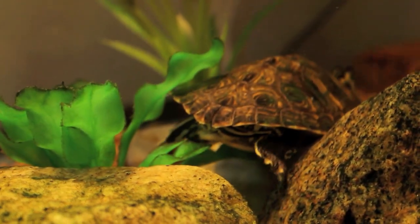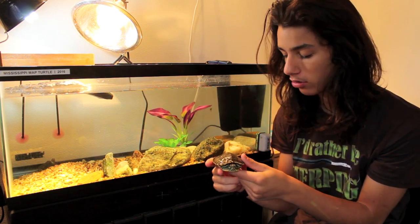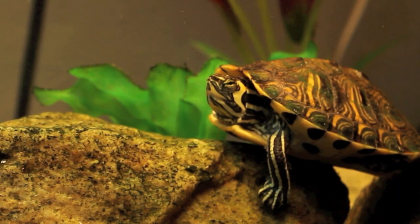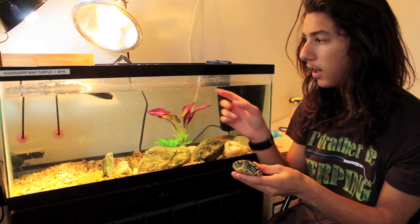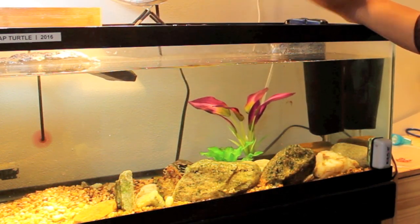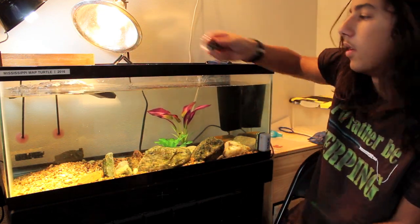She was about 1.2 inches when I got her. Absolutely tiny, and she's doubled or tripled in size, and she's just huge now compared to what she was before, but obviously she still has a long way to grow. The next step for her will probably be upgrading out of this 20-gallon into a 30 or 40-gallon, or maybe into some sort of outdoor pond enclosure. I'm not exactly sure.